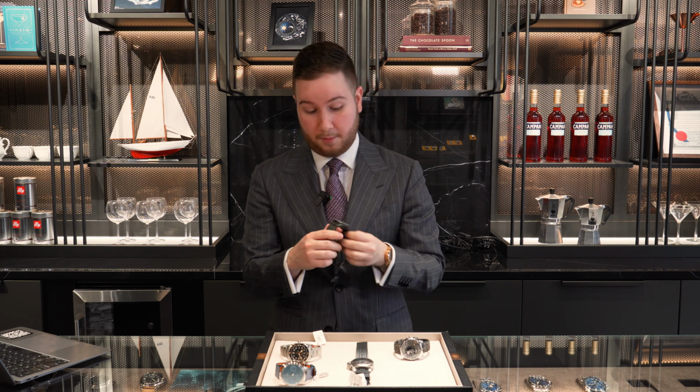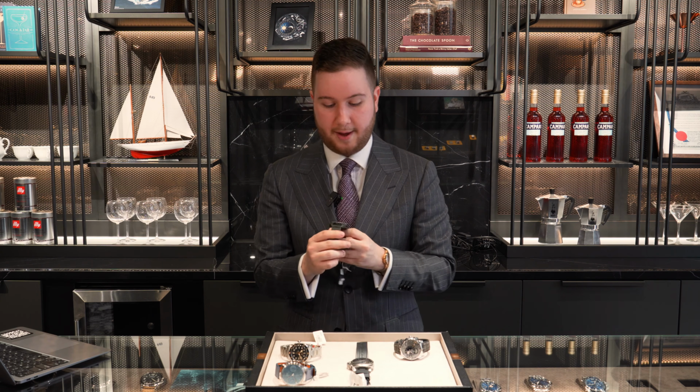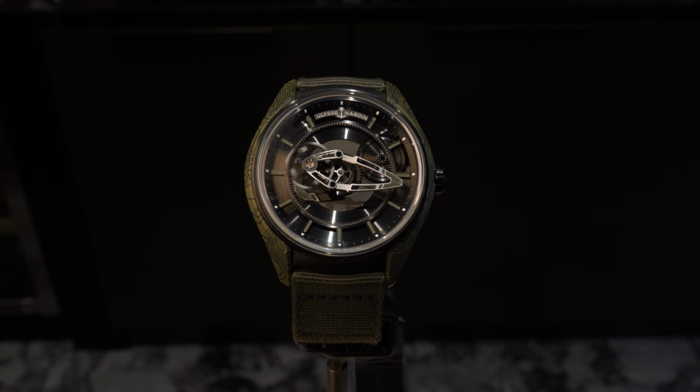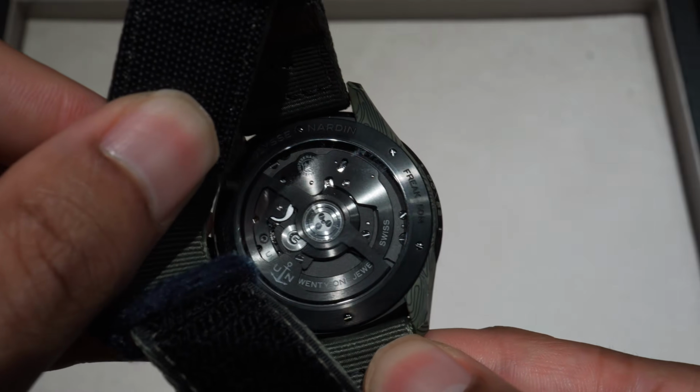Next, let's pivot to a watch that is definitely upped in terms of not only price point, but I think also in terms of uniqueness, and that is the Ulysse Nardin Freak X. This one in a green carbon version that I think is just a spectacular wristwatch. I even love this Velcro strap, for example, which makes it super ergonomic and comfortable on the wrist.